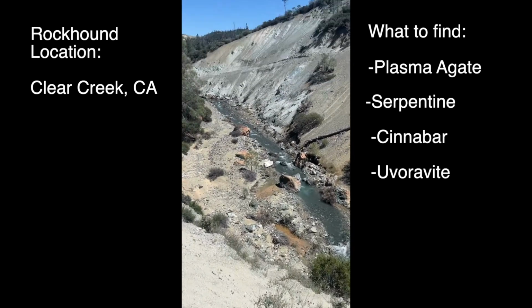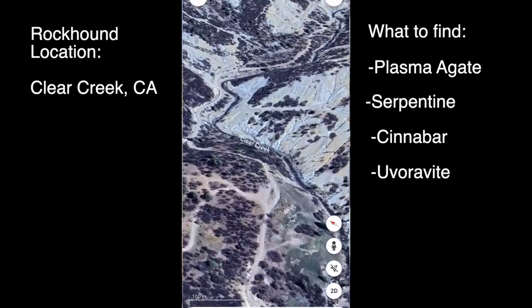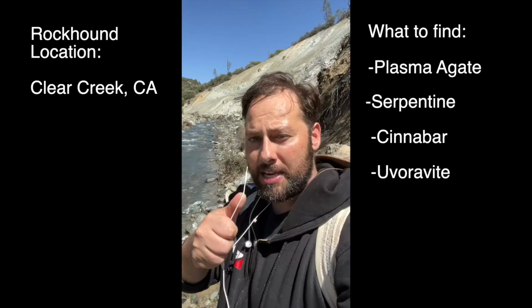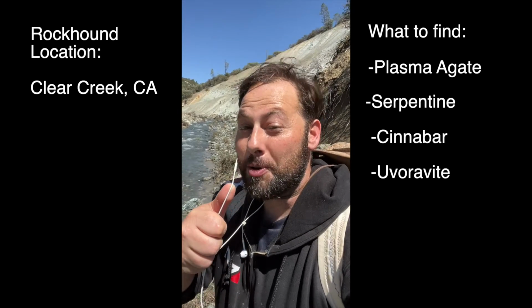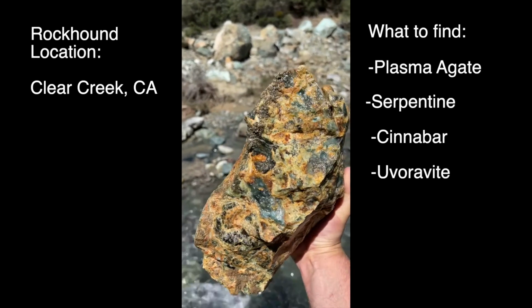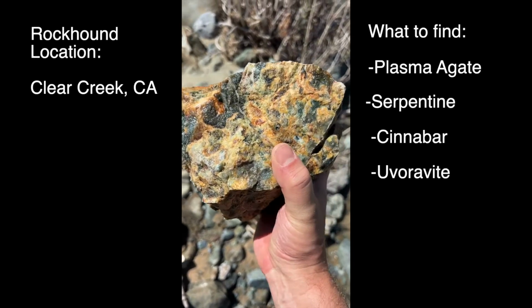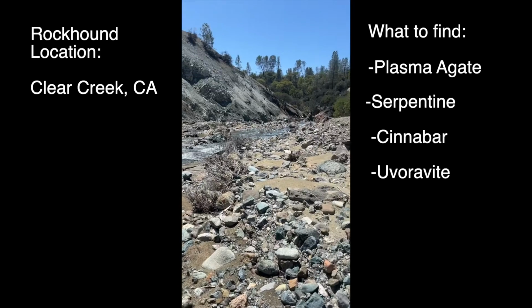Once you reach the end of the creek, you're going to come to the asbestos protected area. At the end of the road is the serpentine asbestos protected area. It requires more permits to get in, but that's where I'm finding the most interesting stuff. So if you come, I recommend getting those extra permits. That's where I found this giant monster of a plasma agate right here. This one has got some red in it. Way up there you can see the mine entrance if you want to keep hiking.